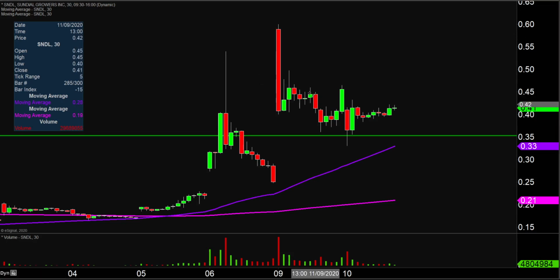As far as areas of resistance are concerned, if the price is going to start to work its way back upwards, the first key area of resistance is going to be right there at the 50-cent mark. And I'm just going to leave it at 50 cents for now. If the price gets up through 50 cents, I'm sure I'll be back to update the chart at that point in time. But as of right now, these are going to be the main technical levels to watch moving forward.